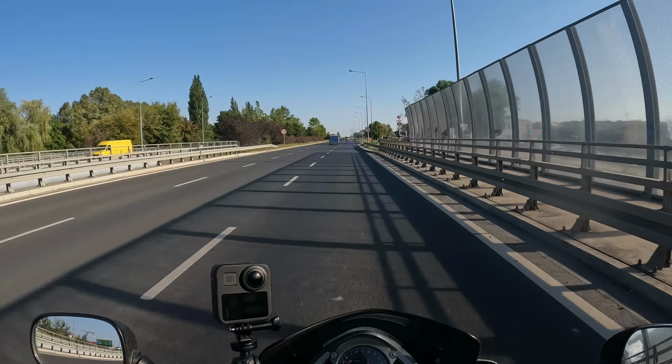We've got a heat wave over here in Poland in September. It was 29 degrees Celsius today here, so it's quite hot. I'm in summer clothes and still it's a hard thing when you have to stop for a while and wait on the lights or even for checking out the pressure in your tires.